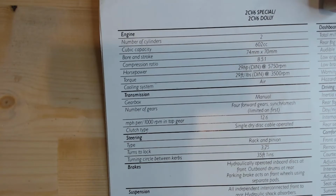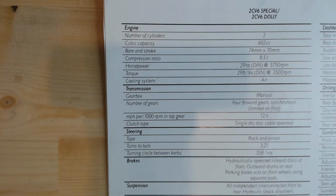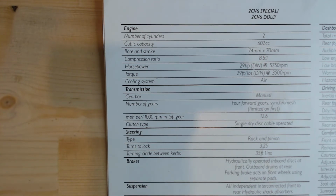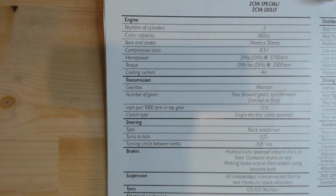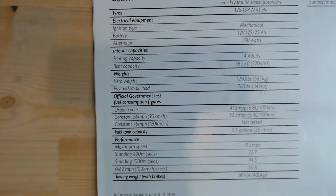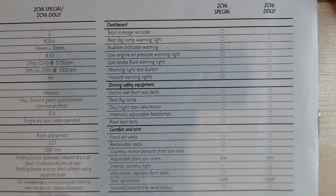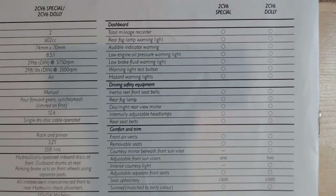The back page we'll briefly go over. It's still got that 602cc engine, and like I say, it's only mentioning the Dolly and the Special. Strange that it mentioned the Charleston briefly on the other page. Maybe that was a mistake. I'm not sure the Charleston was even available at this stage, but there we go. So we've seen this page before on previous brochures, so we won't go into too much detail, but we will look at the available options and standard equipment.